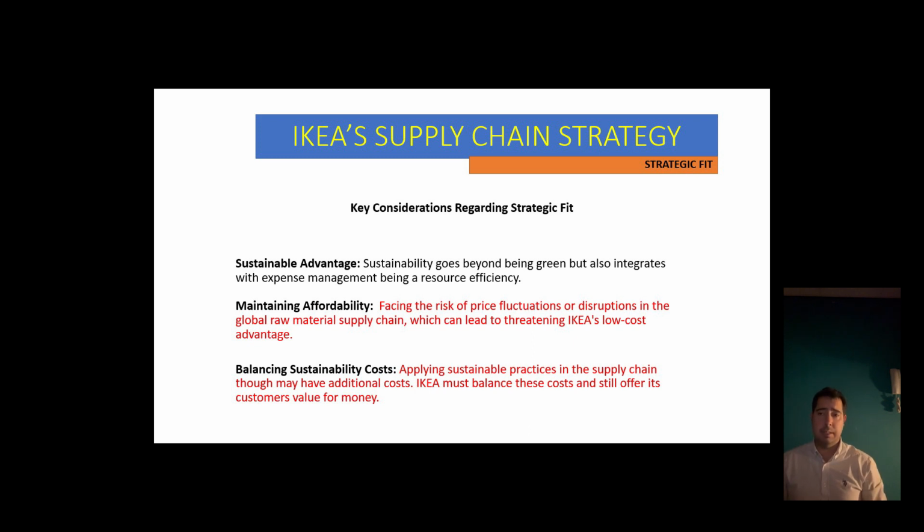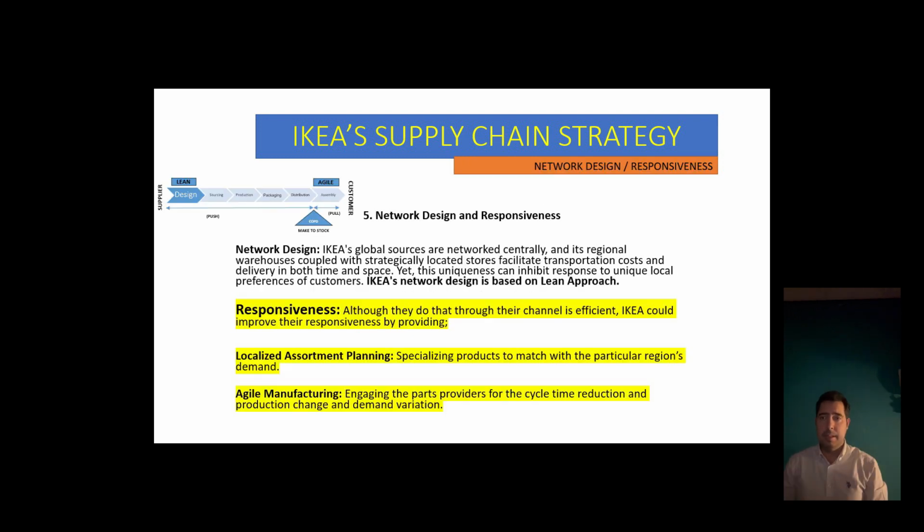Balancing sustainability costs. Applying sustainable practices in the supply chain, though, may have additional costs. IKEA must balance these costs and still offer customers value for money. IKEA's global stores are networked centrally, and its regional warehouses, coupled with strategically located stores, facilitate transportation costs and delivery in both time and space. Yet this uniformity can inhibit response to unique local preferences of customers.